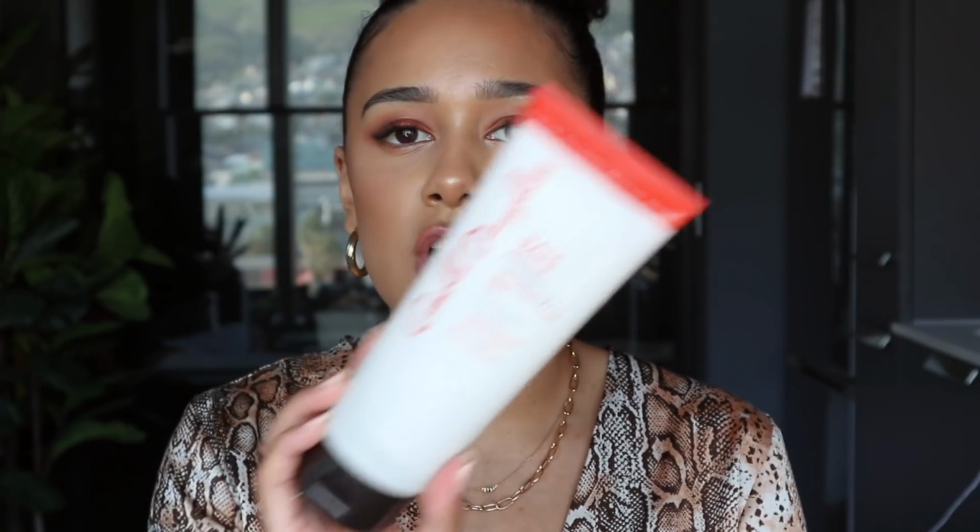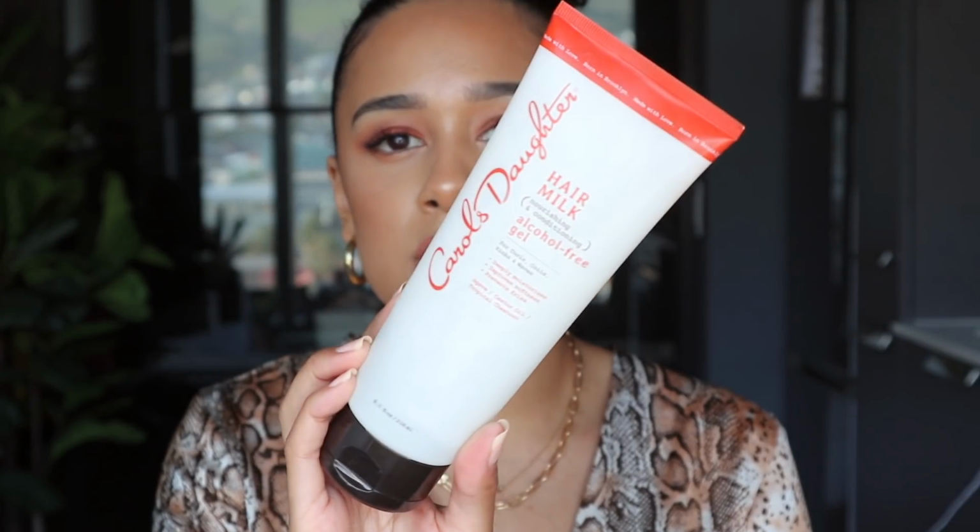One you can also get in store is the Carol's Daughter Hair Milk. This is an alcohol-free gel, and I also use this one. This one's almost empty.